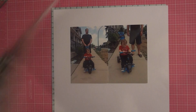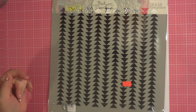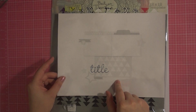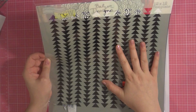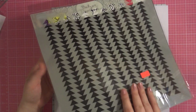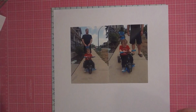I do have my stencil here for the triangles in the sketch, which again, I'm not sure how well it reads, but there's triangles right here. And I want to copy that. So I have this, and this is from, I can't even read it. It's a Crafter's Workshop stencil, there you go. And I just got it on clearance. I paid $3 for it, so pretty good deal. Again, I'm in Canada, things are a little more expensive.